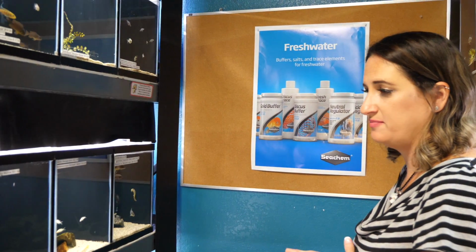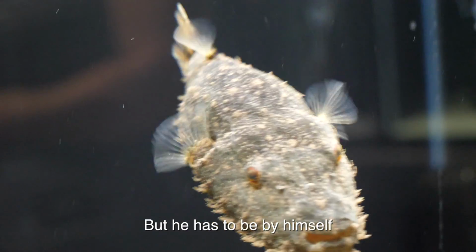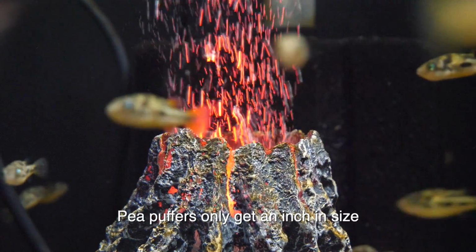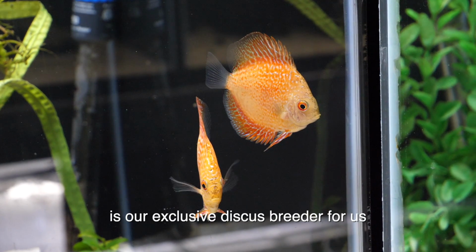Puffers do have to be a single species, like this little hairy puffer. Absolutely loves attention, but he has to be by himself. Now your South American puffers and your pea puffers actually can cohabitate together, which is kind of cool. Pea puffers only get about an inch in size, and these guys are super flirty too. They love attention. They're all hungry though, it's the morning. And then one of our most popular features is our discus. Hans discus is our exclusive discus breeder for us, and his discus are just phenomenal.